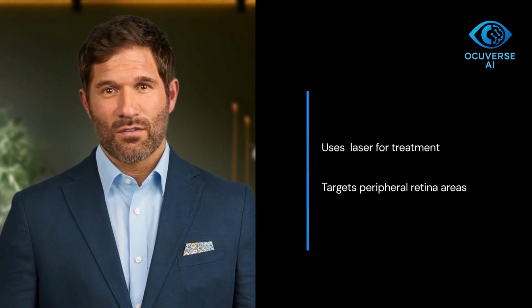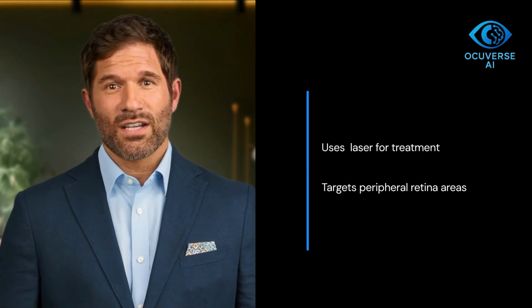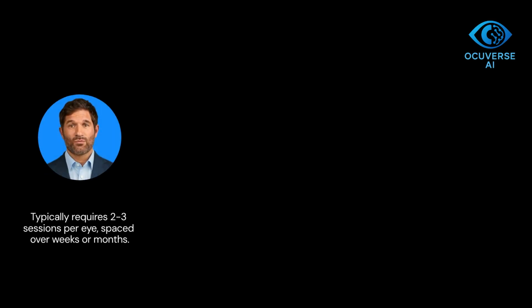PRP is performed in the office and uses a laser to treat the peripheral areas of the retina that aren't getting enough oxygen. By treating these areas, the retina produces fewer signals to grow harmful blood vessels. This typically requires 2 to 3 sessions per eye, spaced over several weeks or months.